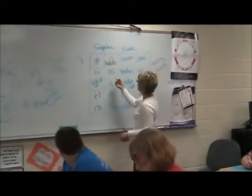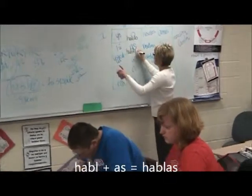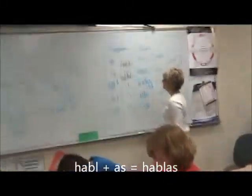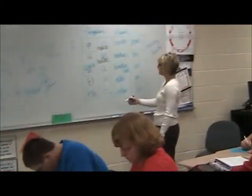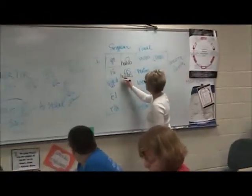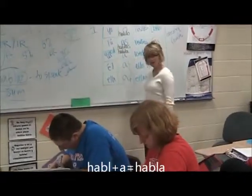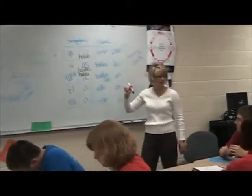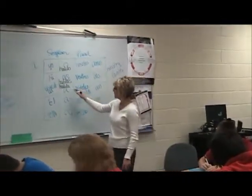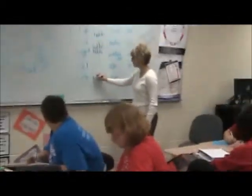How about when we conjugate it with tú, we say what? Hablas. Very good. So we did the stem, we came up with the stem, and then we added the ending. How about the next one? How about with usted? Habla. Very good. So we find our stem first, then we apply our ending, right? Do I need to write habla for the remaining? No. You just know, right?